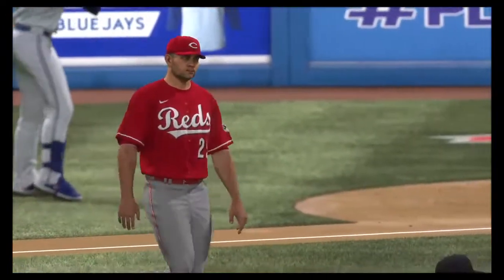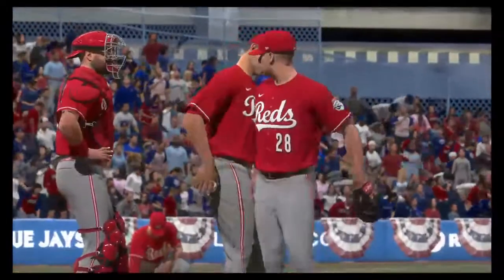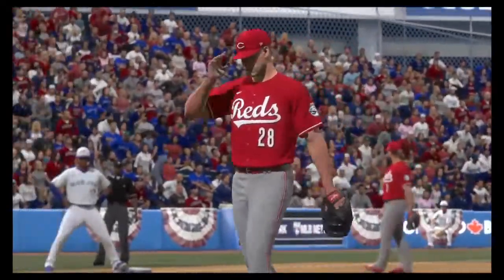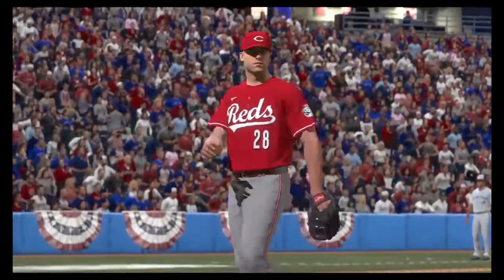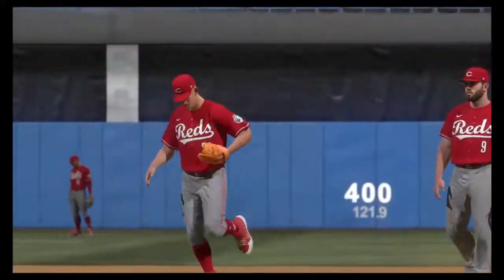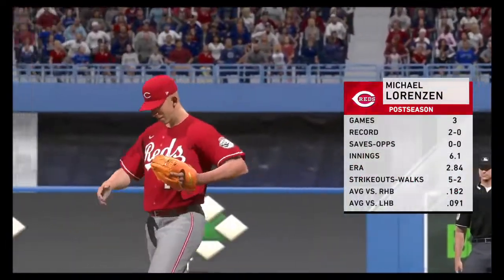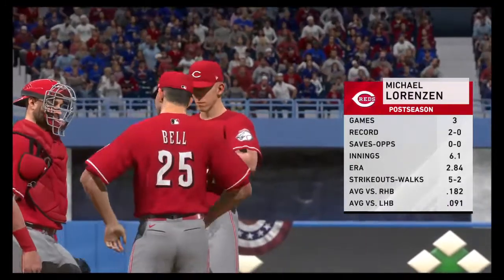Here comes the Red skipper up out of the dugout on his way to the mound. And we're going to see a pitching change, as that's going to do it for his starter here tonight. He'll leave after 6, and at the very least kept his club in it to this point. Michael Lorenzen comes on now, and he'll take over with nobody out in inning number 7. Number 21, Michael Lorenzen.